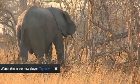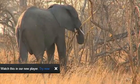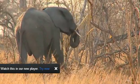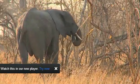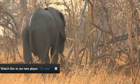Out here in Africa, only man outranks elephant at their ability to transform an environment. Is he using his trunk and his tusk? There we go. Isn't that amazing?